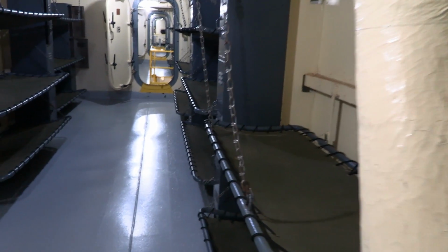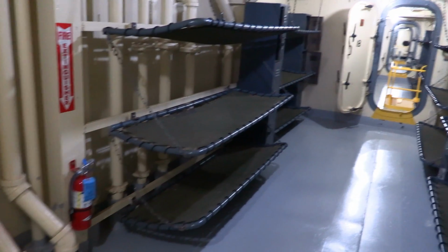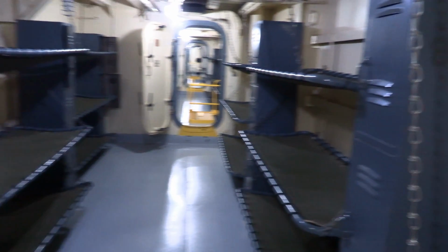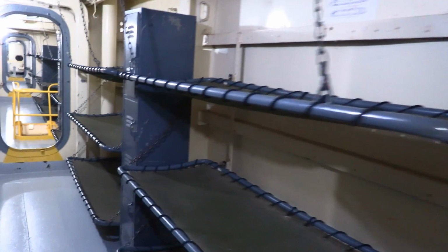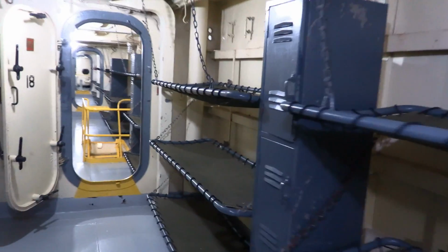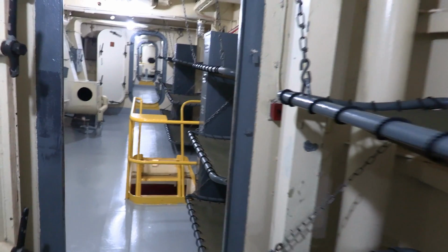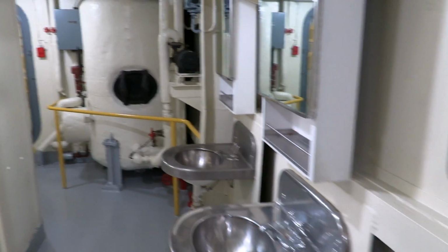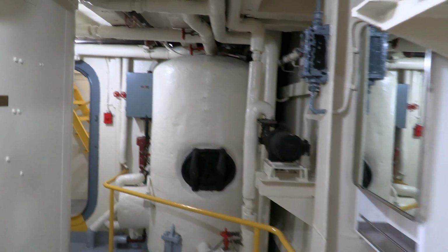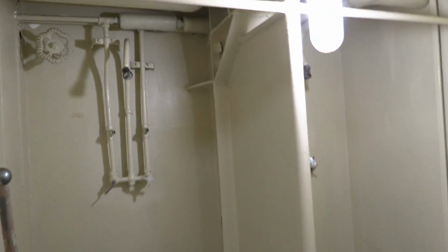This is interesting. Some of these berths. Now here's one about 6 foot long. You might see a bunch of them that are like 5 foot long, and I've seen some that were as short as 4 foot. And this is what you had to sleep in. I don't know how you'd sleep in a 4 foot. There's some right there. But this is the berthing quarters. That's a hot water tank. Showers. Again, not many showers.